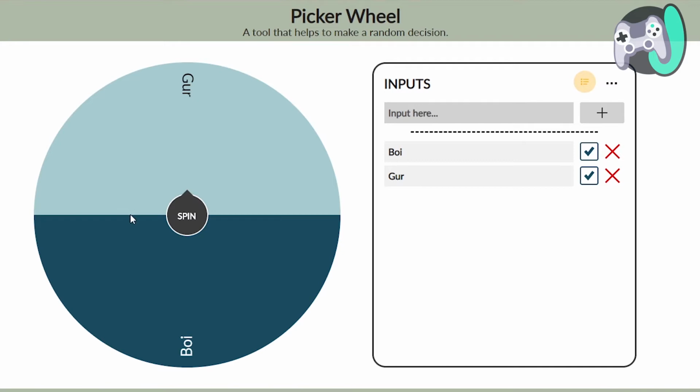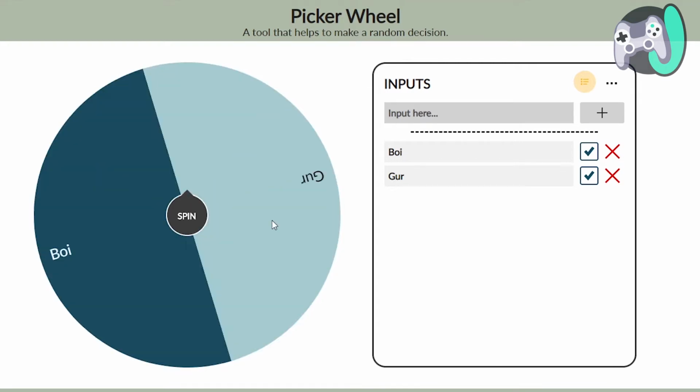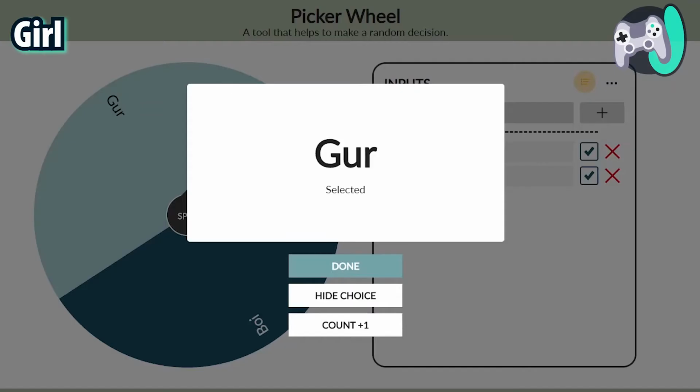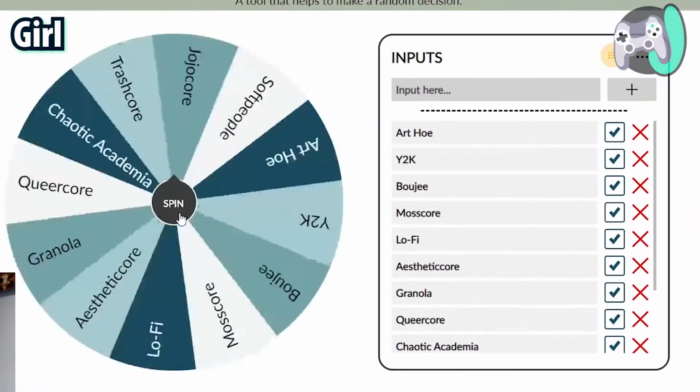I have 3 spinners set up. Since The Sims makes you choose a masculine or a feminine body type, I have girl and boy. I also have skin color, in addition to the aesthetics, just so that I don't have to spend time picking outside variables. Oh my gosh, I forgot how loud that is. So our first one's going to be a girl.